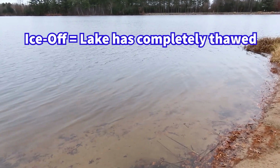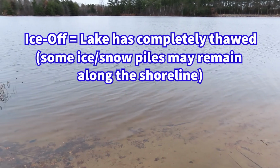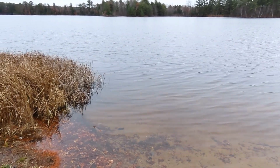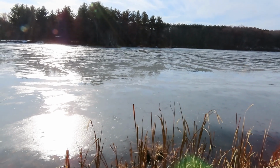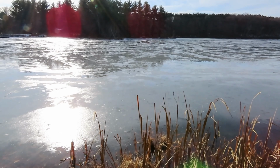An ice-off event is when the lake has completely thawed. In other words, you could take a boat from any point on the shoreline to the deepest part of the lake without encountering ice. Again, there may be a single ice-off event in the spring, or there could be multiple ice-off events if a winter warm spell is able to melt the ice.